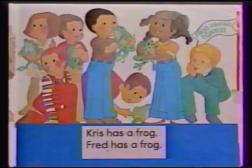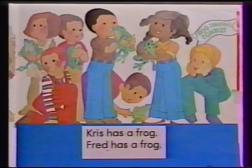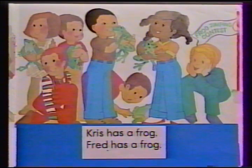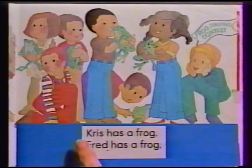Welcome to the frog jumping contest. We're going to have a contest here to see whose frog can jump the furthest. Are you ready? Look at all those frogs. My goodness, they're big ones. They must be bullfrogs. And this is Chris, and this is Fred. See their names here? Chris and Fred. Now, if you can read the words frog, then you can read this by yourself.